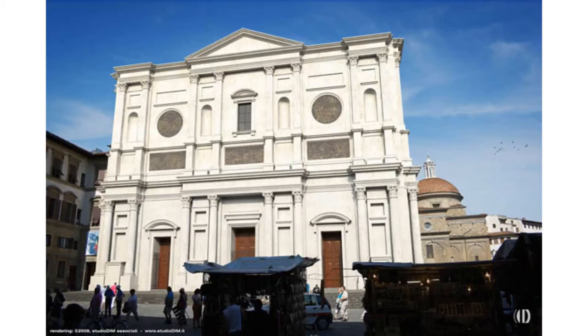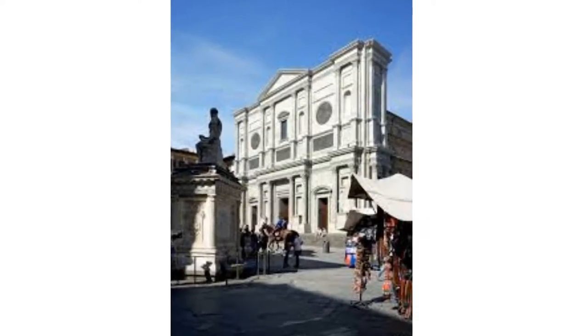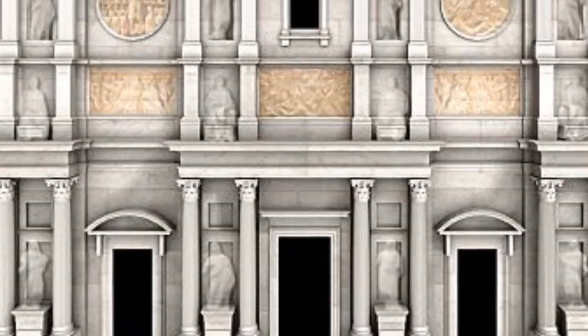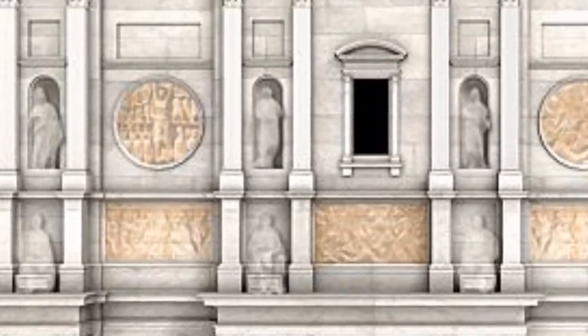Now, there has been some talk recently, much to the consternation of Florentines, of actually going ahead and executing it. And they've done computer simulations with very high resolution to show what it would look like. And of course it would cost millions of dollars and everything else. And it also presents questions, which is, he planned niches and he planned bronze reliefs. And we have no idea what kind of sculpture he would have put in the niches. And we have no idea what the subjects would have been in the bronze reliefs. So it would always be unfinished unless you found something to put in there.